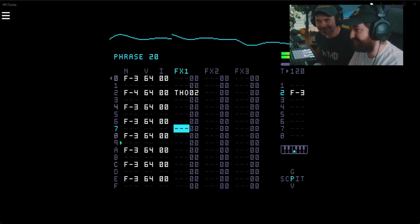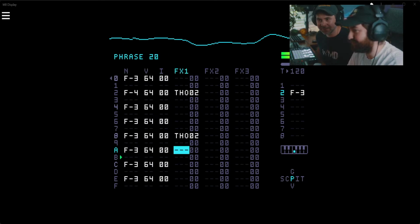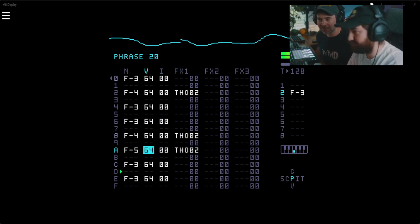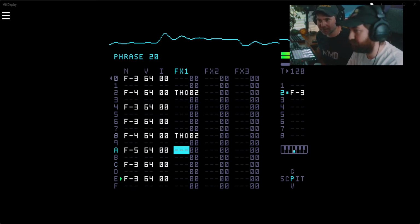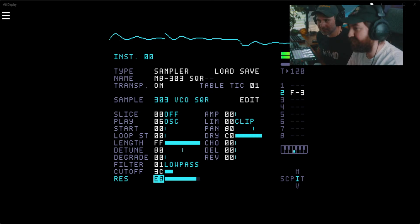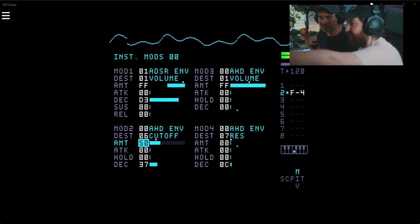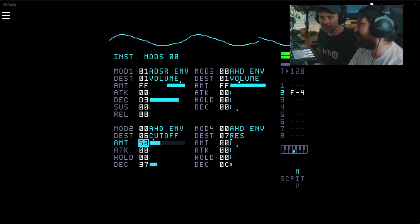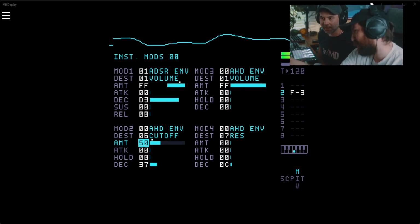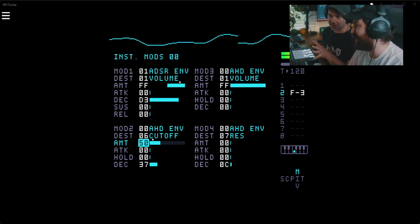So now if I were to copy this. Yeah, so it's just a little, and you can see the envelopes working there whenever the table hop gets triggered, and it triggers those envelopes. I'm so glad it shows you all the modulation happening.